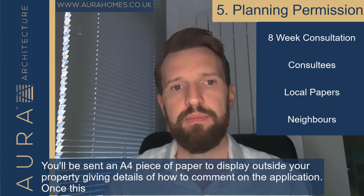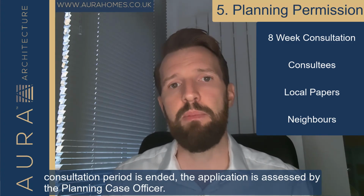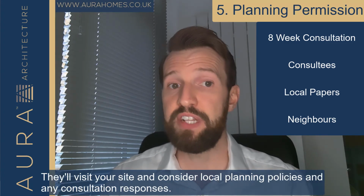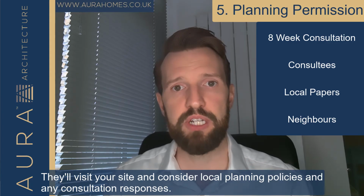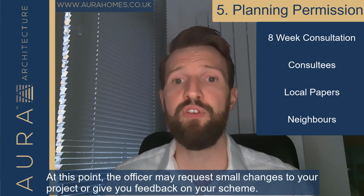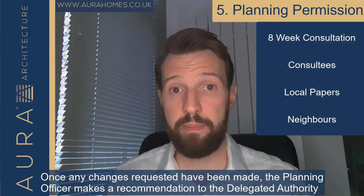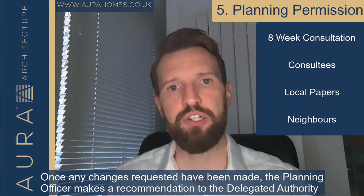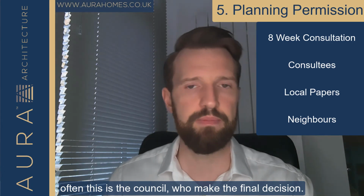Once this consultation period has ended, the application is assessed by the planning case officer. They'll visit your site and consider local planning policies and any consultation responses. At this point, the officer may request small changes to your project or give you feedback on your scheme. Once any changes requested have been made, the planning officer makes a recommendation to the delegated authority. Often this is the council who make the final decision.